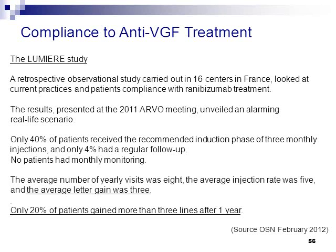As you can see, most patients did not comply with the multiple and long-term treatment. Only 40% got the full induction phase, and only 4% had regular follow-ups. There were 8 yearly visits on average, with an average of 5 injections, and the improvement was only 3 letters. Only 20% got 3 lines or better at year 1. We believe that OriLens implantation can favorably compare with these results.